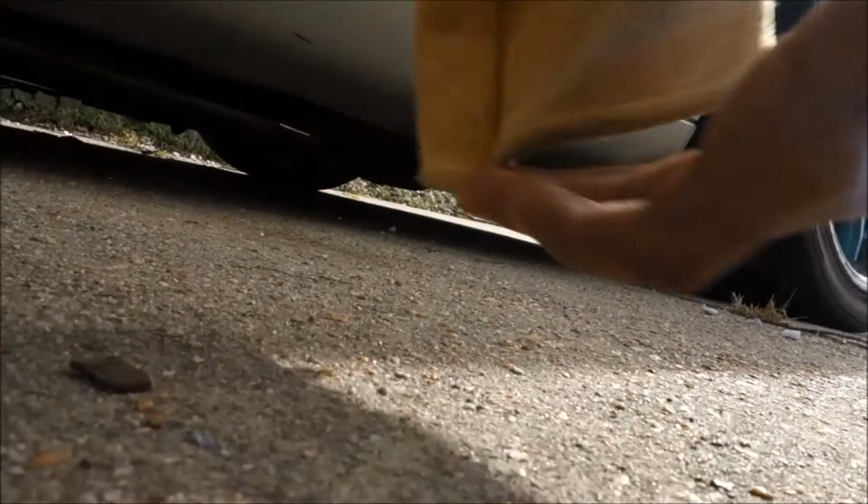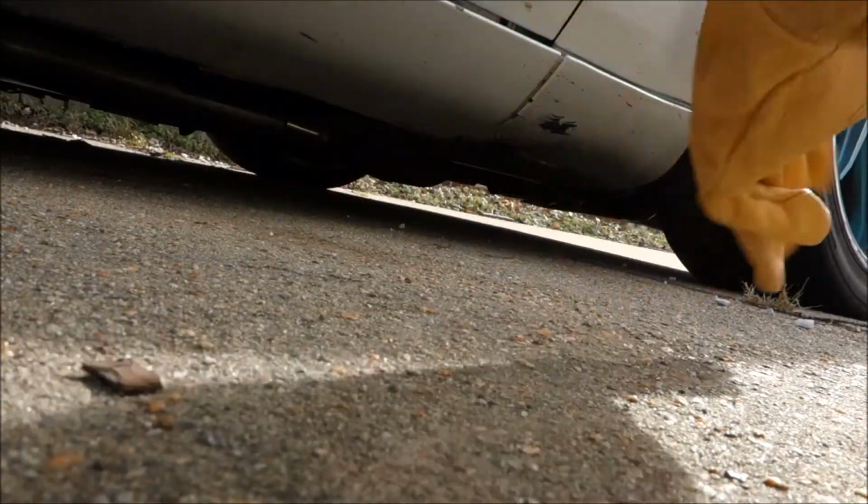Alright, let's do some troubleshooting on this exhaust here. Put my leather gloves on, because the exhaust is hot. Got these gloves. Hold on. Let's see if we can find the culprit as to why this side is squeaking right at the exhaust too.